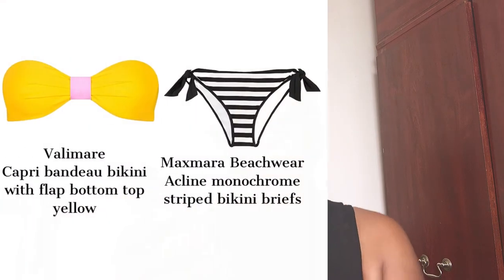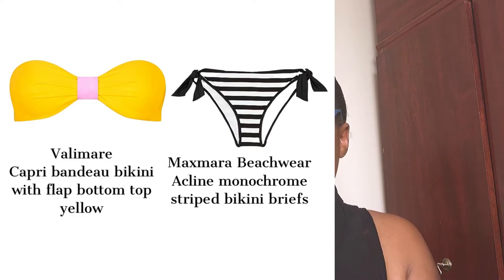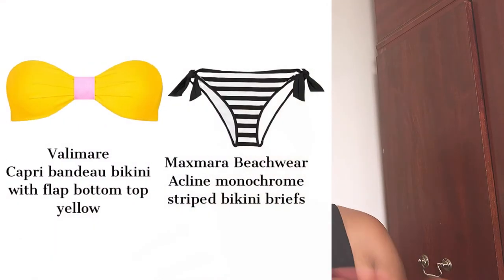The next one up is a good way for us to play with print and also neons as well. So I found this beautiful print. It's not animal print and it's not floral print. It's just a simple striped print, and it's a bikini bottom that ties on the side, designed by Max Mara, and it's called Max Mara Beachwear Alkaline Monochrome Striped Bikini Bottom.